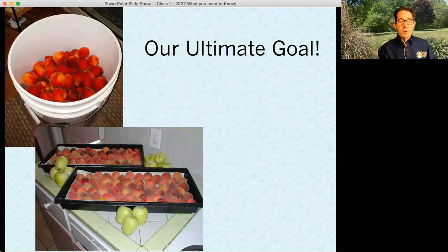And here's our ultimate goal. I love this picture on the top left. This picture was somebody 3 years into a peach tree. They sent me that picture and said, oh my God, look what I just harvested. The picture down below is Mid-Pride peaches and Anna and Dorset Golden apples. That was on the counter at the Urban Farm, maybe a decade or so ago. And there you go. We did get a question.